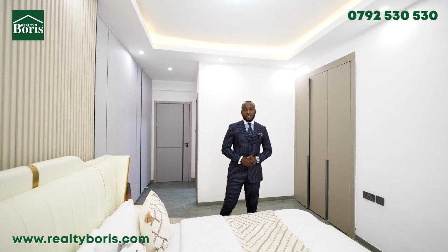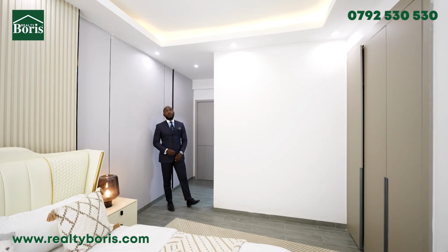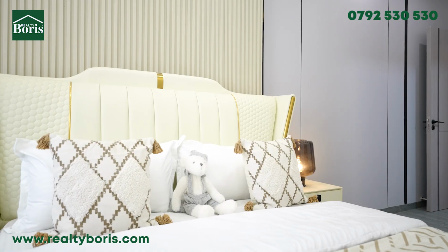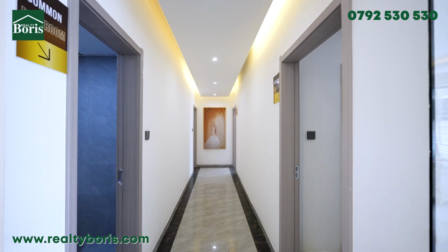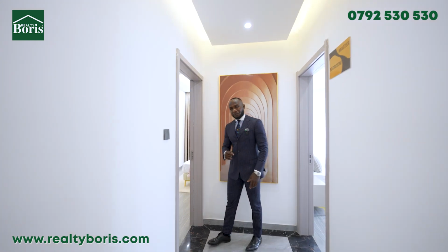This is for the guest. In case you come to visit us, this is where you stay. And then I love all that rock ceiling, beautifully done on the ceiling. It's very, very gorgeous. Let's go to see what we have on the 3rd bedroom, which of course is en suite as well. This all space is left for the hallway, and this is where the 2nd bedroom is.